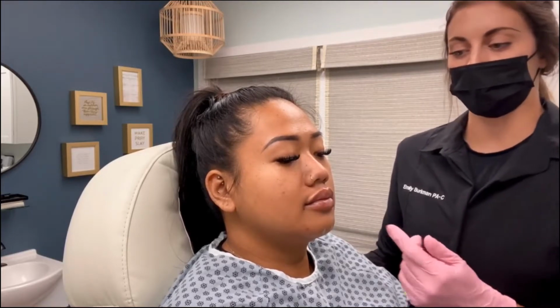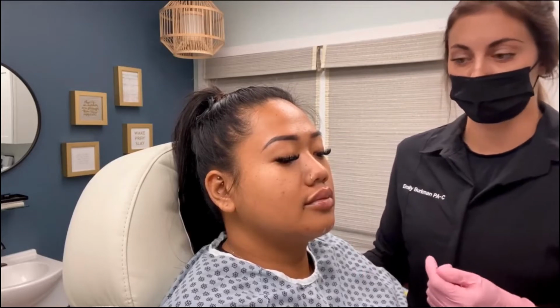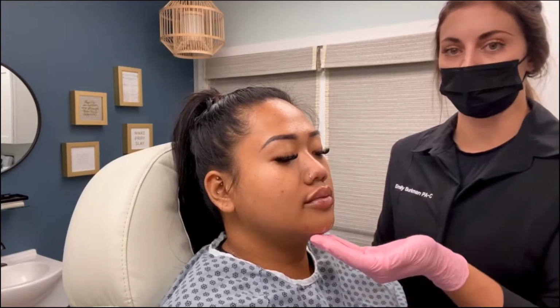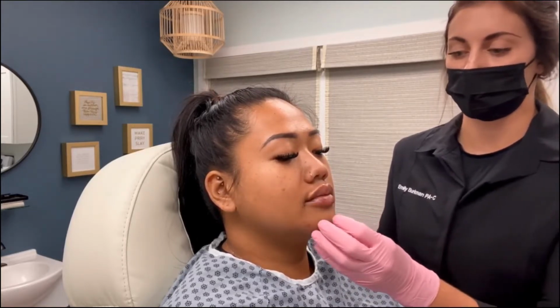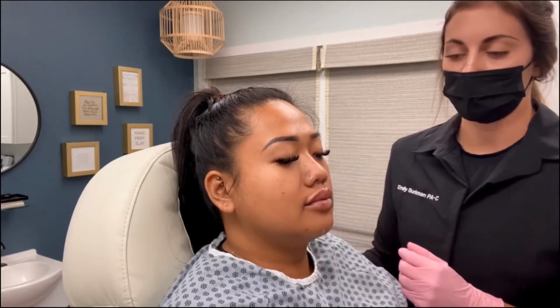And the reason is because if someone has their lips done, especially if they do their lips frequently, maybe once a year, the dimension between their lip here and their chin projection kind of becomes unnatural. The chin tends to be or appear more sunken in, where the lip tissue is more protruding.